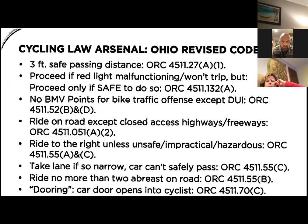You can also, if you don't have a car, get bike insurance. It's not as good, but it can cover you if you don't have any car insurance.